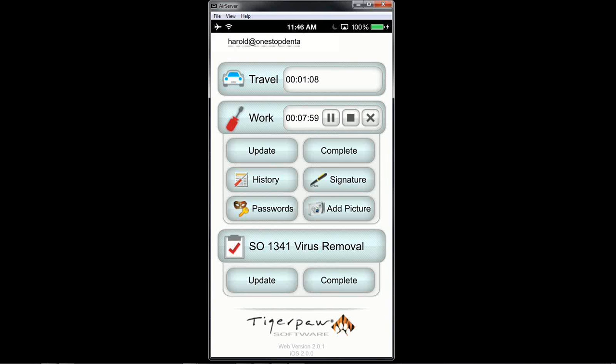So, as I had mentioned before, let's say you don't get done with the job in one trip. We know that happens. You can complete the task by hitting complete at the bottom without actually having to complete the service order, so you would not hit the complete button in the middle. So you would go into the service order, change the status to something like needs dispatched, and then go down and actually complete your task saying, I've done what I can do today. That will end up on the dispatch board ready to be rescheduled. When it is rescheduled, again, it would show up on your agenda. So there's ways to handle any situation that comes up while you're out in the field with Tigerpaw Mobile.